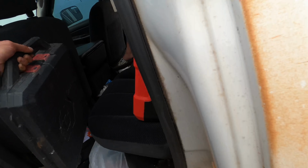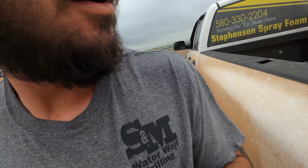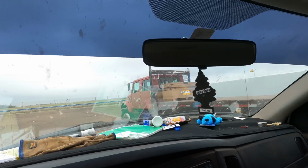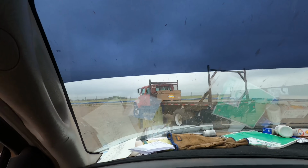Well, we're making it. So, hopefully we'll get on the road and see what happens. So, right? This is 99. Well, we are gonna go get some power steering fluid and see if this truck makes it home without getting pulled over too.